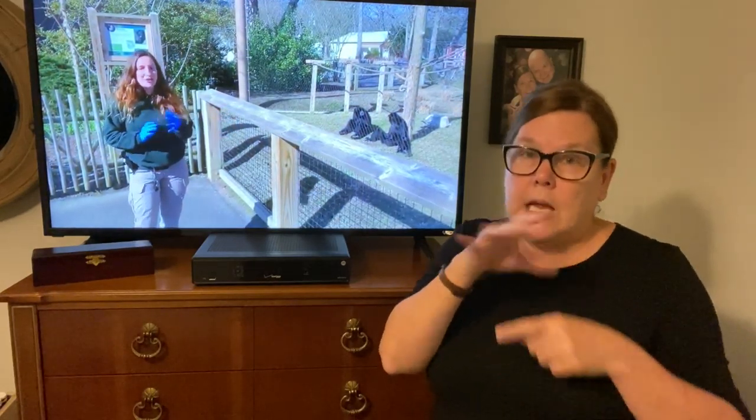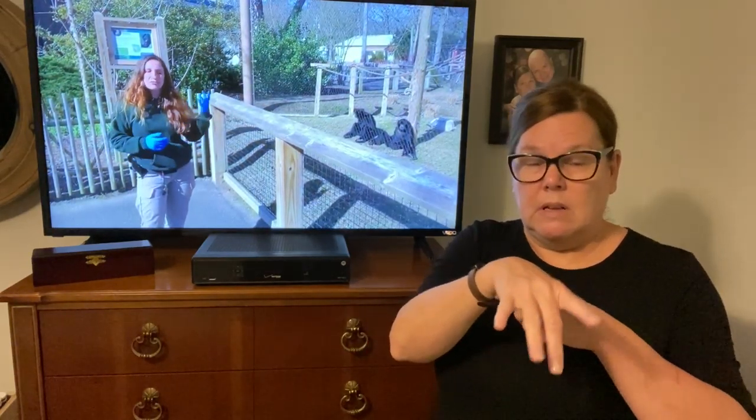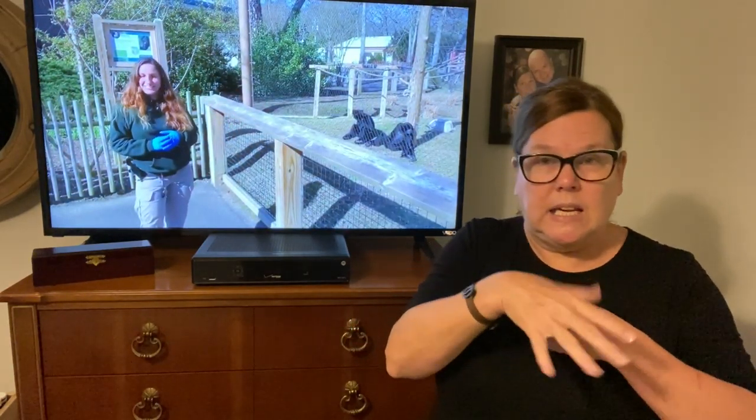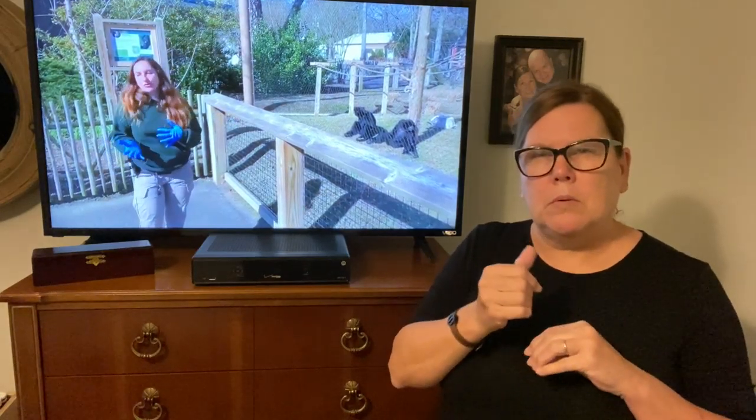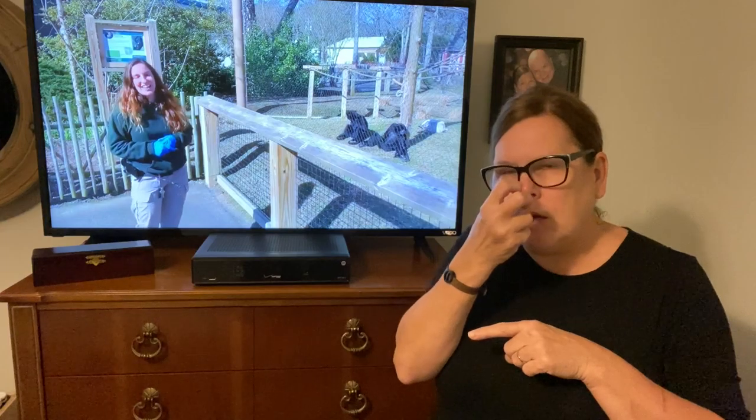And if you're a leaf eater, the fun word that I'm going to teach you is folivore. So folivores eat leaves and frugivores eat fruit. So these guys are mostly frugivores and they're also folivores. They'll also eat some insects. We give them superworms here at the zoo and they love them.